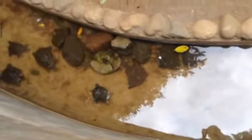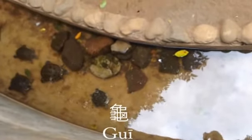In this area, we can find turtles, crocodiles, and iguanas. Let's take a look at them. There you can see many turtles. In Chinese, a turtle is wei.